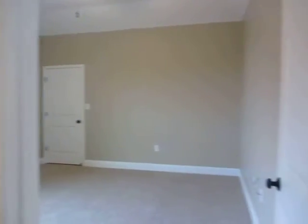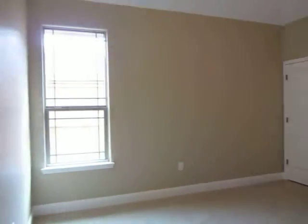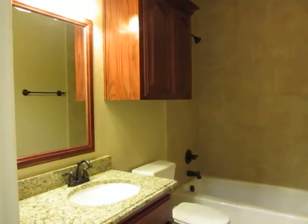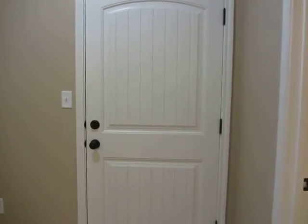Here at the back of the home is our 4th bedroom. And our 3rd bathroom. Here's the door to the 3-car rear entry garage. Here's the laundry room. Plenty of storage and counter space in here.